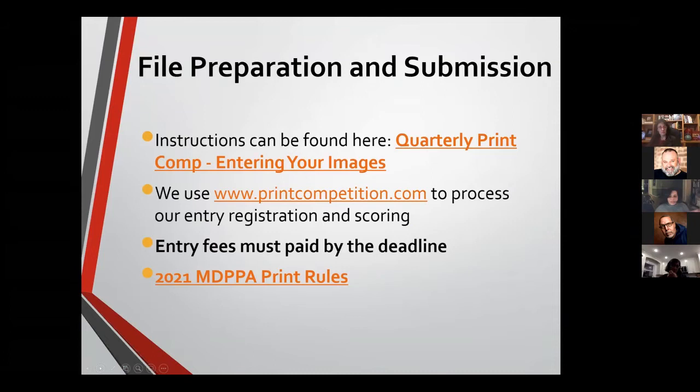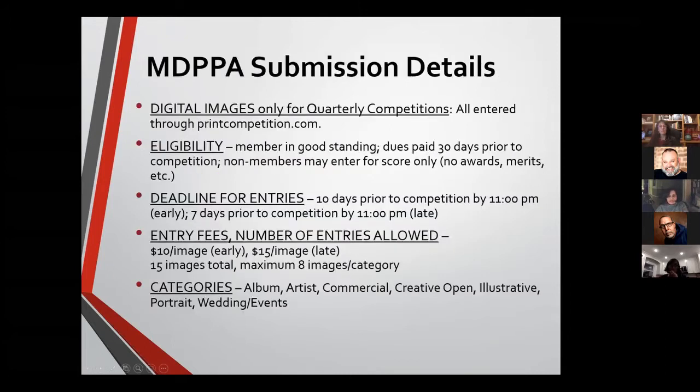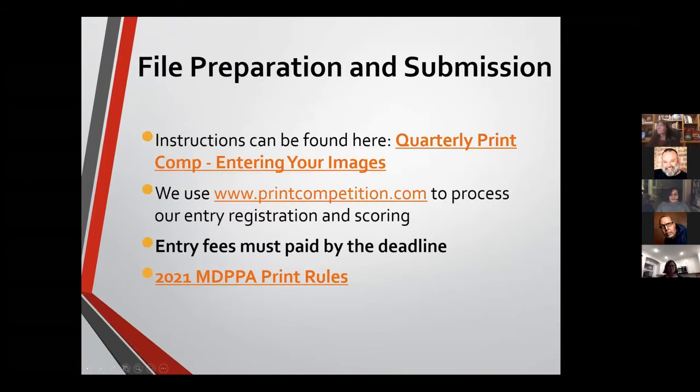So when we are ready to submit our files, this is where you can find more information. We are asking you to prepare your images in a certain guideline so that they fit with MDPPA, printcompetition.com, as well as IPC and SEPA. All of that information we're going to cover shortly, and you're going to find it in our MDPPA rules for 2021. All of the entries and registrations will occur through printcompetition.com. So once you prepare your images based on the specifications that we will provide, you put them through printcompetition.com, pay your dues, and everything happens from there.